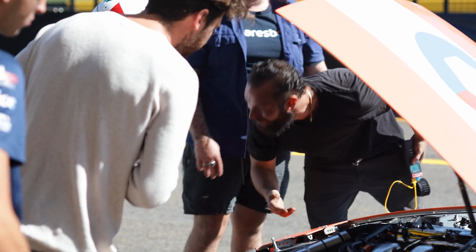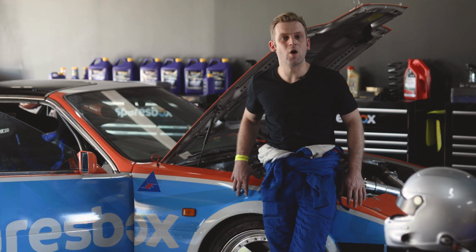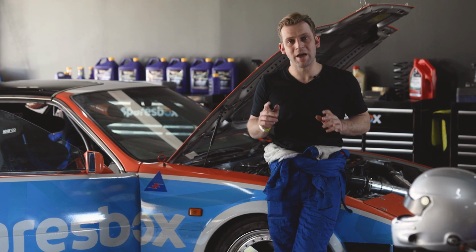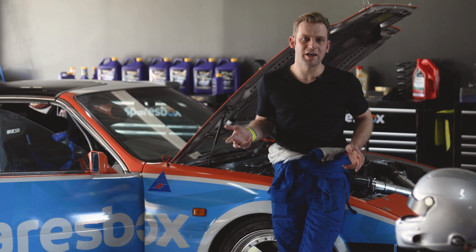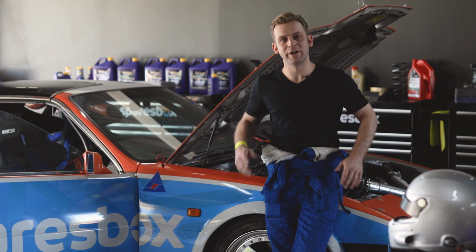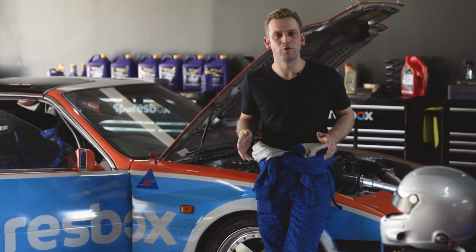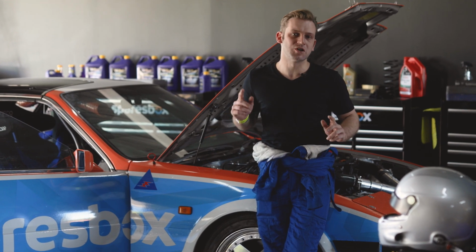Well, the car's running. We've just been out for the first session and it's doing well by all accounts. We've already got a couple of changes we want to make before Mount Panorama, and the goal of today is really just to make sure the car's performing like it's supposed to and iron out any sort of teething issues we're going to have before we head to the mountain in less than a month's time.